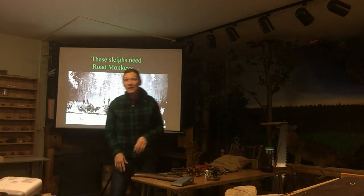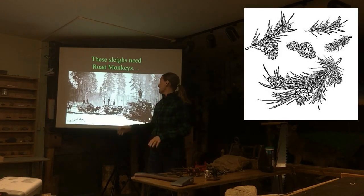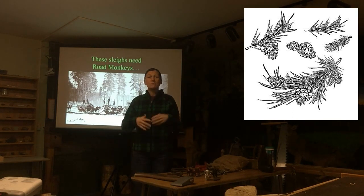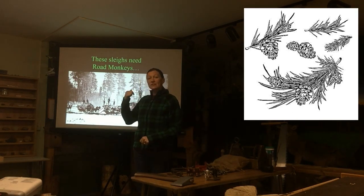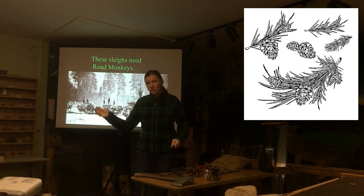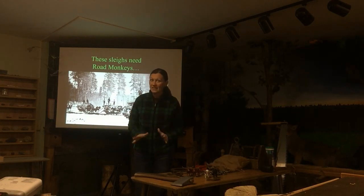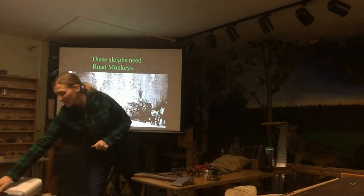And then we needed to make sure that our roads were cleared. So anytime that there were things like branches in the road or pine cones in the road or too many pine needles in the road, we get these road monkeys. And these road monkeys were guys that would ride up with the guy who was steering the horses, driving the horses, and they'd say, "Road monkey, clear the road." And he'd have to jump off and move some of the branches. This person had to be very fast, very nimble, very quick.